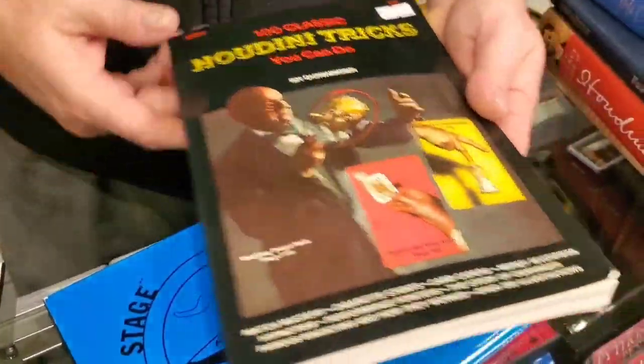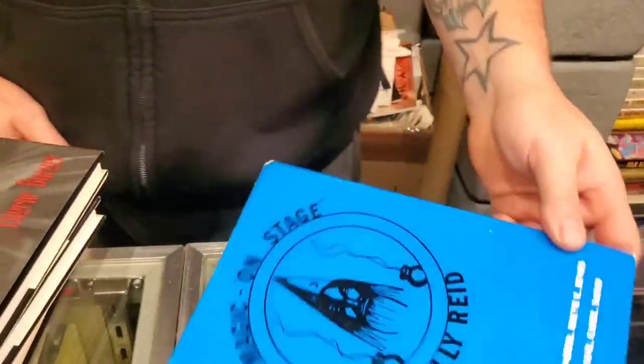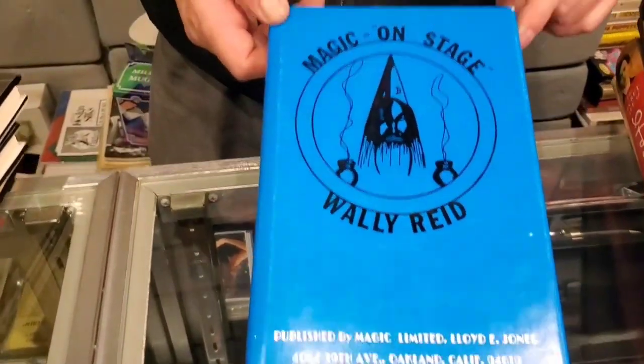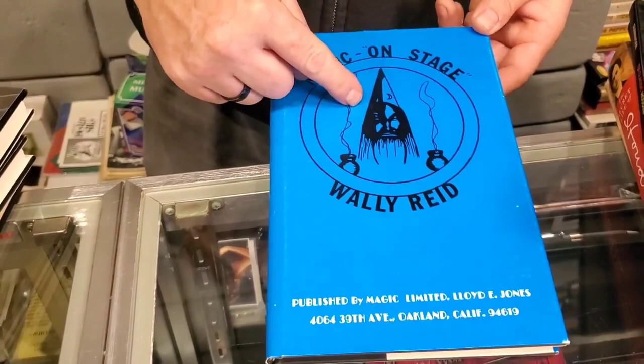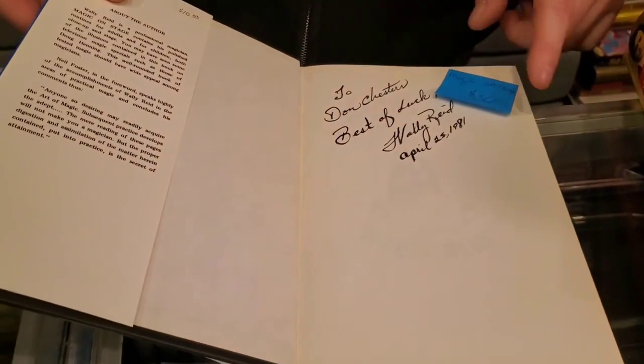Like this is pretty random for just little gems. And that's what I was doing, seeing if there was something in there that I hadn't seen. This is something I've never seen before. You said you've seen this, right? Mm-hmm. Magic on Stage. And look at that wizard. He is very wizardy. $30.